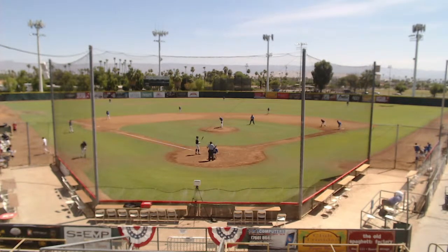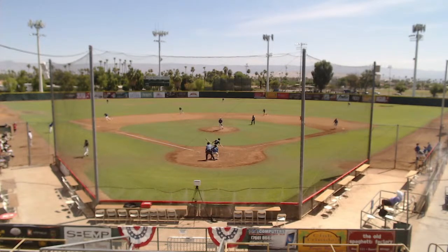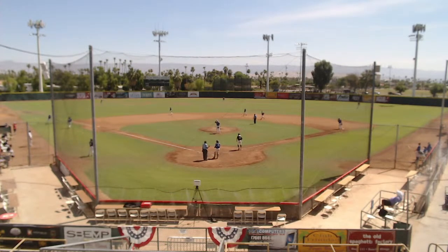We saw a 2-out base runner back in the second against Sweeney. That one on a walk. Now Miles Gravel digs in with a runner at first. It's 8-1 Blue Sox. 2 outs top of the fifth. Chris Leary on first. Now the first pitch swinging. Chopped down the third baseline.